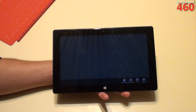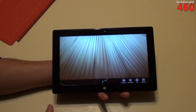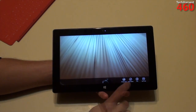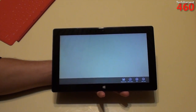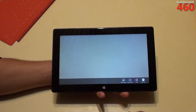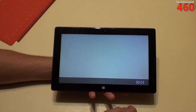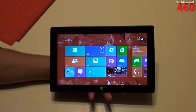So we're going to allow the use of the camera here, and I think it's a front camera that's pointing upward. The thing I like about this camera, there's no shutter button, you just tap, boom, picture taken. Now you can change to the rear-facing camera if you'd like. Again, boom, take a picture. Then you also have a video mode where you can do a video. Hello. So it's actually a very nice, simple camera on this device.